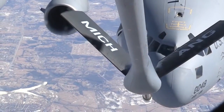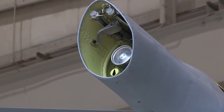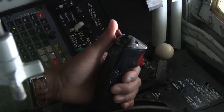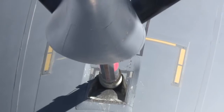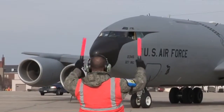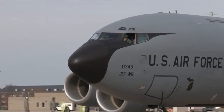This is the boom. Part of a complex fuel system comprised of more than 60 valves and pumps on board a KC-135, the boom is capable of transferring more fuel in 8 minutes than your average neighborhood gas station can pump in 24 hours. Aerial refueling is what enables American aircraft to go anywhere, anytime.